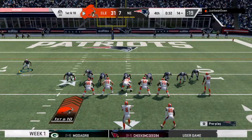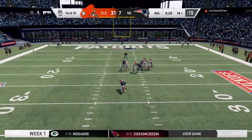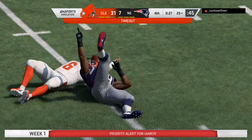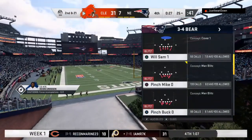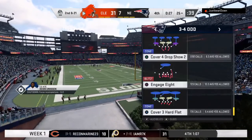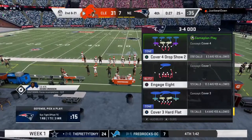So maybe they want to go to a zone blitz scheme, get a little bit more pressure. Remember when Carolina did that? Under pressure, and he'll go down back at the 26-yard line. Now the Browns will use the first of their 3 timeouts. It's just their first. They've got 2 more to use here in the final stages.